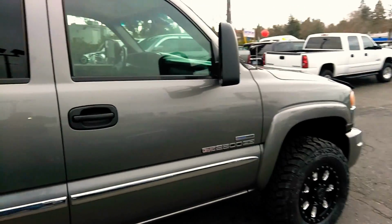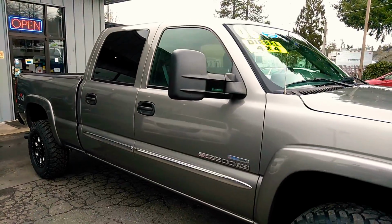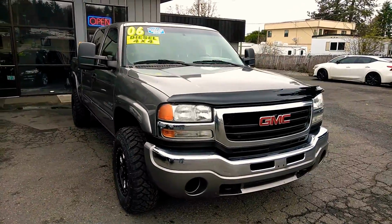Get both angles for you as well so you can see without a doubt there are no major dents, dings, no huge scratches. It's a good looking GMC LBZ.